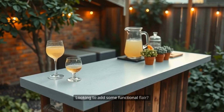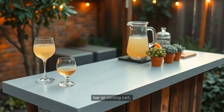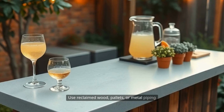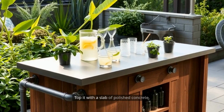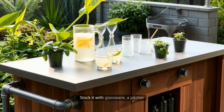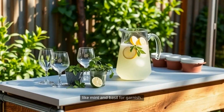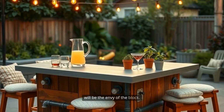Looking to add some functional flair? Try constructing a DIY outdoor bar or serving cart. Use reclaimed wood, pallets, or metal piping to assemble a sturdy, stylish structure. Top it with a slab of polished concrete, marble, or even a repurposed door. Stock it with glassware, a pitcher of lemonade, and a few potted herbs like mint and basil for garnish. Your next backyard gathering will be the envy of the block.